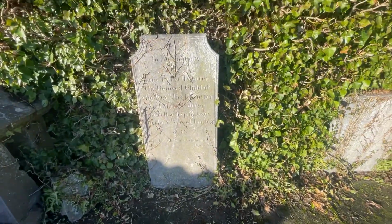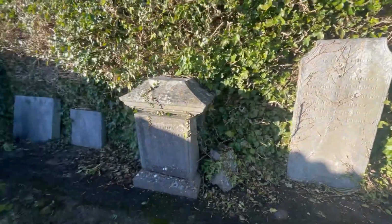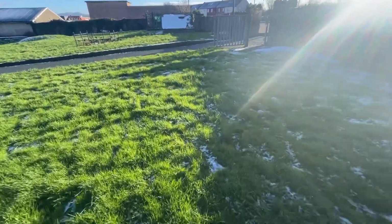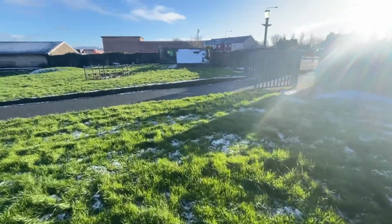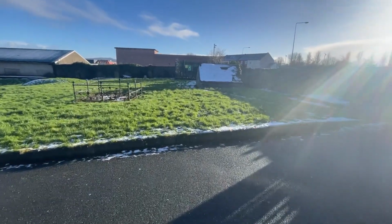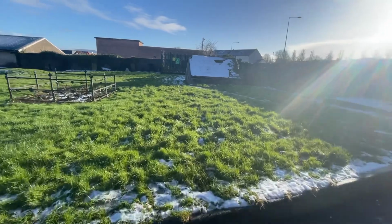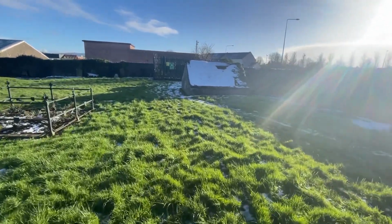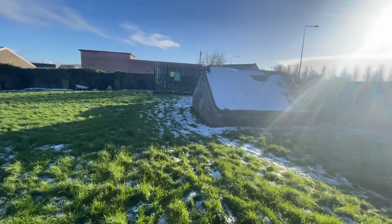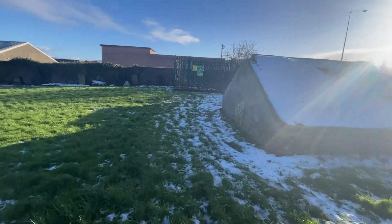Joseph Bolster's style there. The reason I'm so interested in Joseph Bolster is that, as you've probably noticed in some of our other videos, he's one of our main stone cutters in County Limerick. The whole southern half of County Limerick and parts of North Cork as well. You'll see a very accomplished style of stone carving and letter carving.